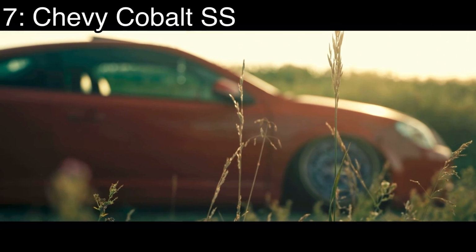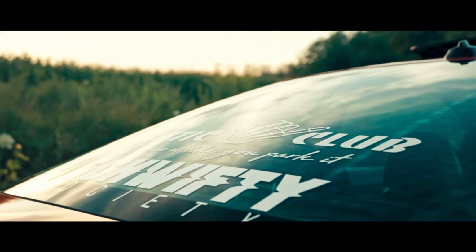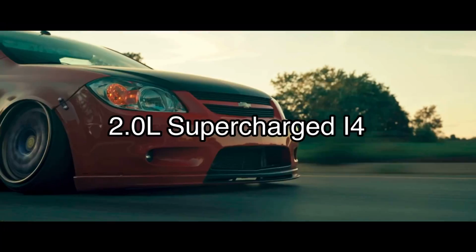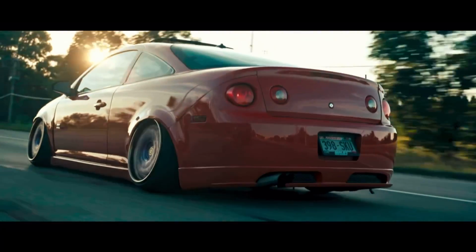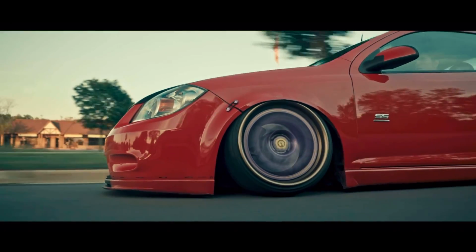Number 7 is the Chevrolet Cobalt SS. That stands for SmoothStance. You see what I did there? But it came with a 2-liter supercharged inline 4. I think that's what the SS stands for, supercharged, but I'm not sure. Oh no, I think it stands for Super Sport. Yeah, I think it's Super Sport. But anyway, it made 260 horsepower, and it was front wheel drive.